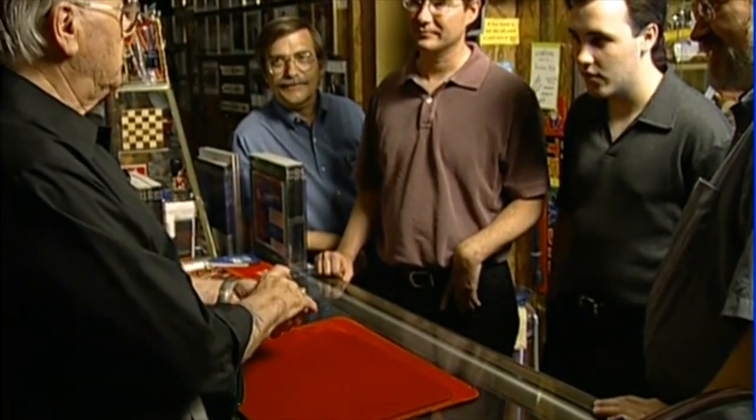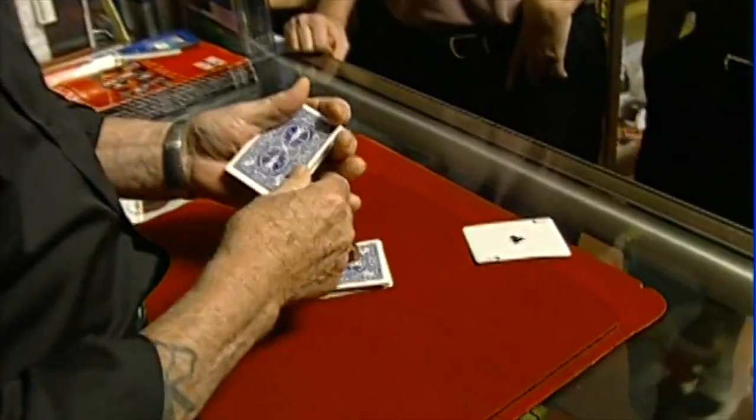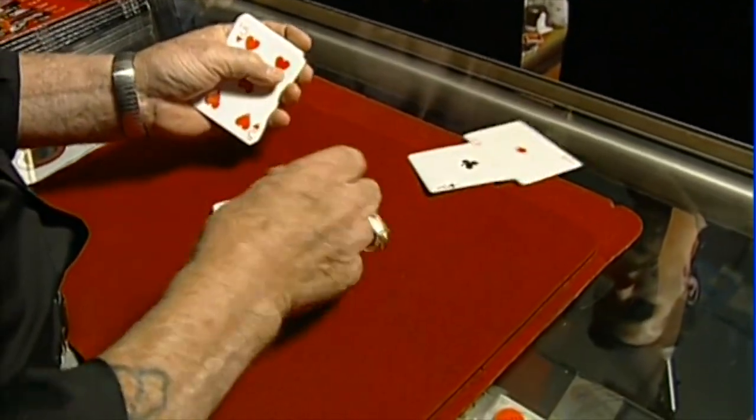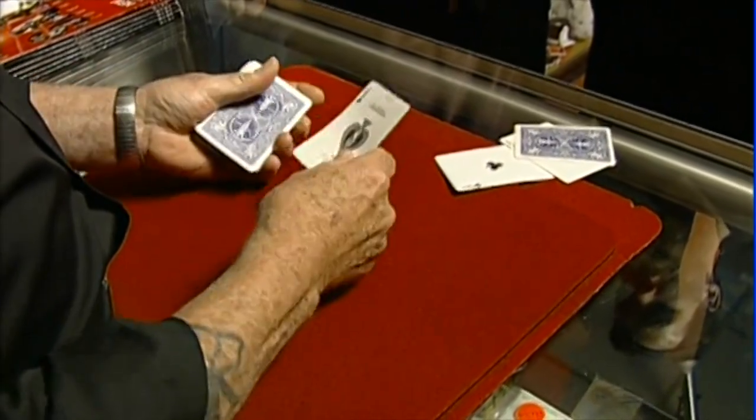The 4 aces, this is the easy way to find them. If I just give them a simple cut like that, there's the first one. If I turn these over, there's the second one. If I do this, there's the third one. And you know what? I take no chances. I always end up with the 4. All right. That's great.